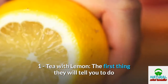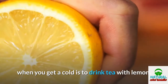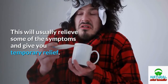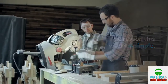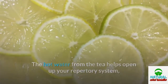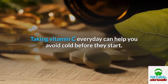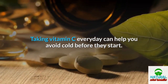One, tea with lemon. The first thing they will tell you to do when you get a cold is to drink tea with lemon. This will usually relieve some of the symptoms and give you temporary relief. The reason this works is simple. The hot water from the tea helps open up your respiratory system, and the lemon is full of vitamin C, which is good for your immune system. Taking vitamin C every day can help you avoid colds before they start.